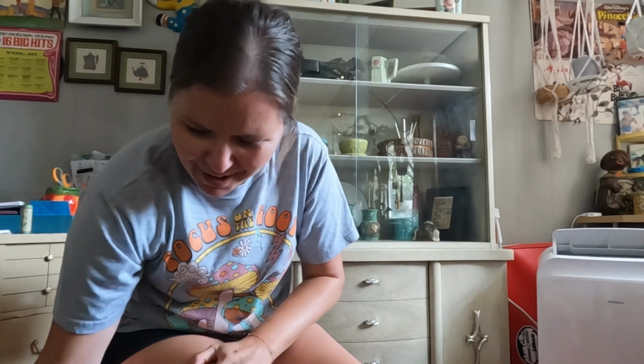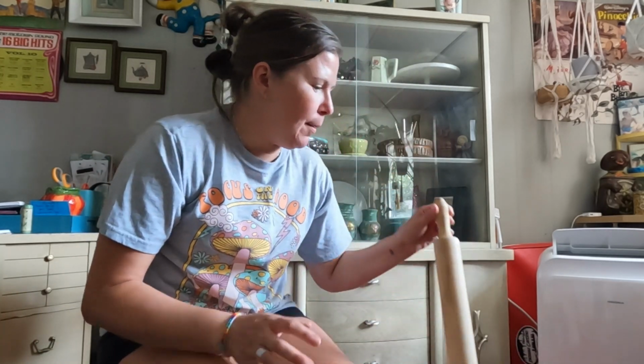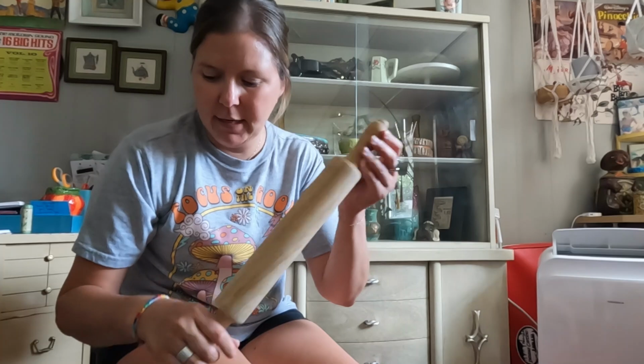One little vintage Pyrex, very Americana, very country primitive. It fit right with the vibe of everything else. There's a couple of old rolling pins in here.